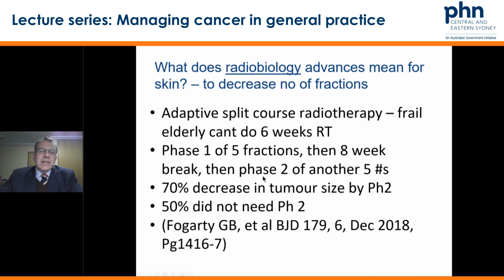So we noticed that in about 22 lesions there was a 70% decrease in tumour size by phase two, so we could use a different planning technique, sometimes even a different modality of radiotherapy, and 50% of lesions did not need the phase two. And we published this in the British Journal of Dermatology 2 years ago, and this was a very highly cited publication.